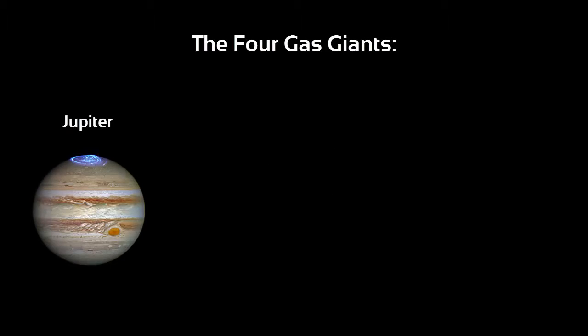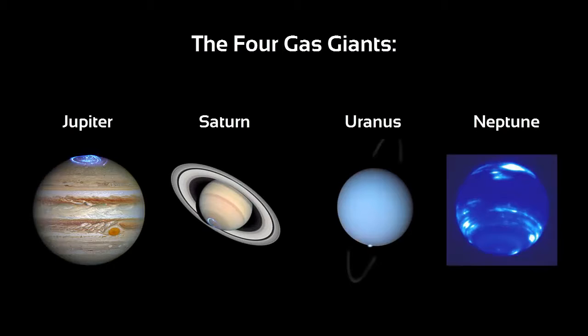The Earth is not the only planet in the solar system to have auroras. The four gas giants, Jupiter, Saturn, Uranus, and Neptune, have all been observed to have auroras.